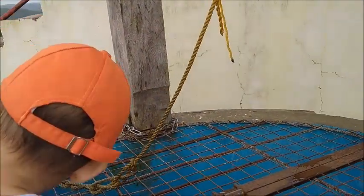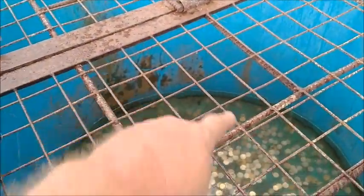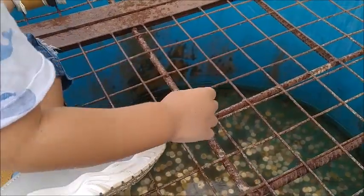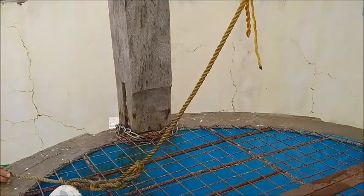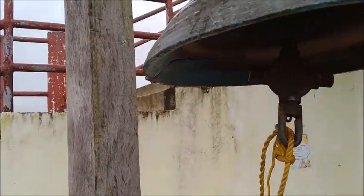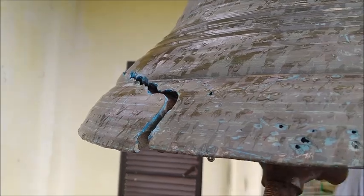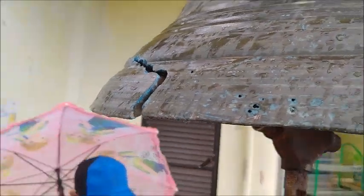A square. Yeah, it's a square. These are squares, huh? Yay! And this is kind of like the Liberty Bell. It's got a big crack in it. No more. I don't have.